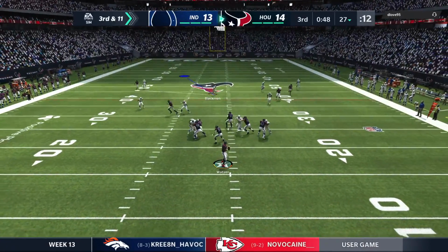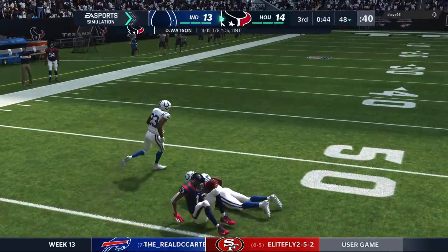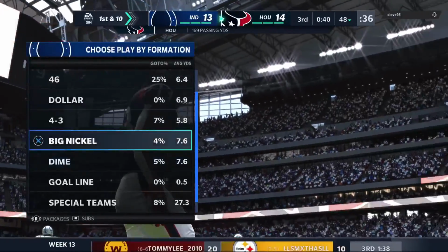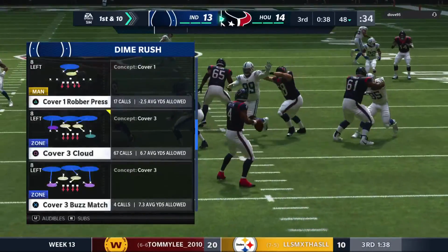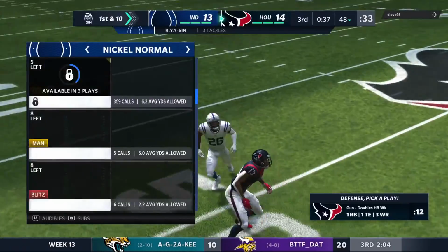Out of the gun, Watson. It's caught left side by Cooks, and he is going to have a Texans first down as they're able to get the third down conversion. That'll put him at 77 yards receiving for the ball game. It's a first down.